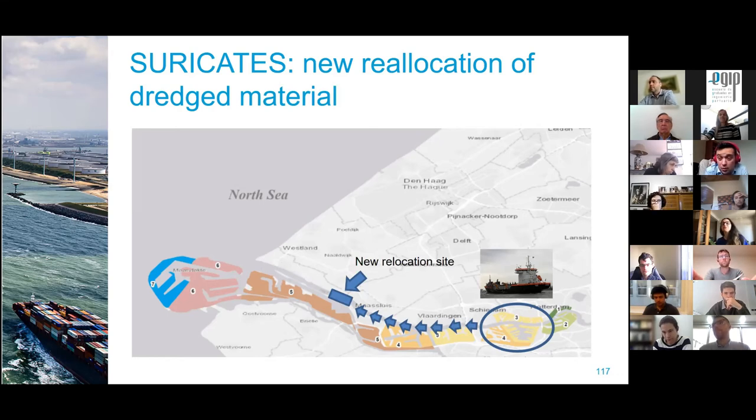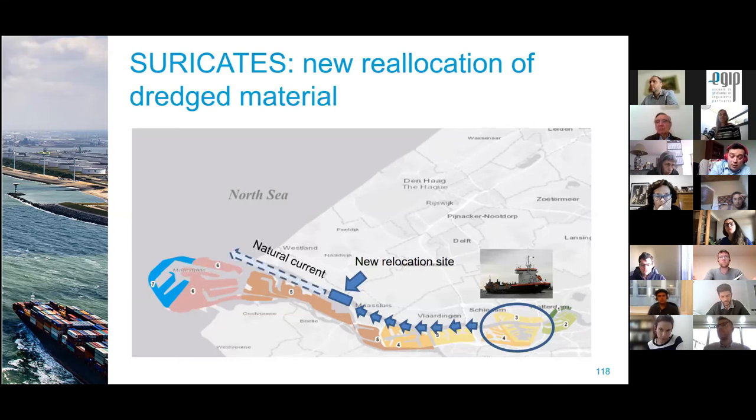Why is it beneficial reallocation? Because this sediment is also used for nourishment in one of the areas next to the relocation site. It's called Green Port. There are new plans to construct a new habitat in this area, and the sediment can also be used for the nourishment there. So that's why it's a win-win combination. On the one side, the sediment is reallocated not far away, thus saving costs. On the other side, the sediment could be used for nourishment. And when it's relocated in that area, natural currents could bring the sediment naturally to the sea.